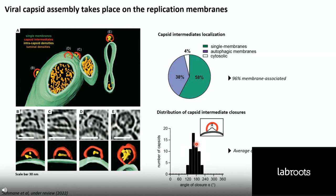So here now I want to sum up this first part of the results. What we could report using in situ cryo-ET is that viral capsid assembly takes place on the replication complexes with a prominent half capsid intermediate. And there is eventually a tether that helps RNA encapsidation during the assembly process.